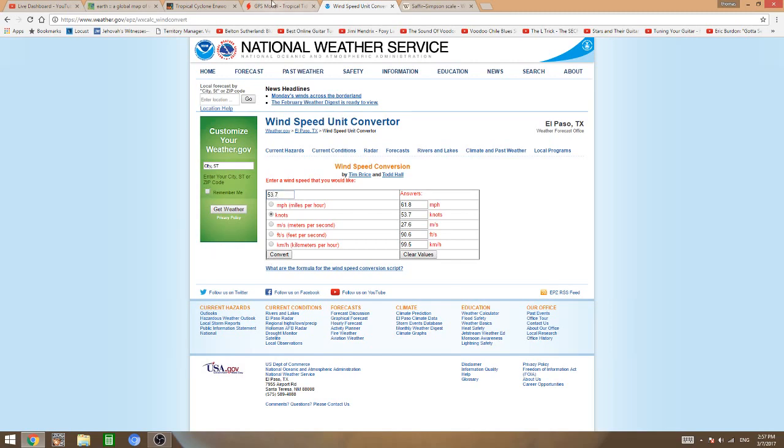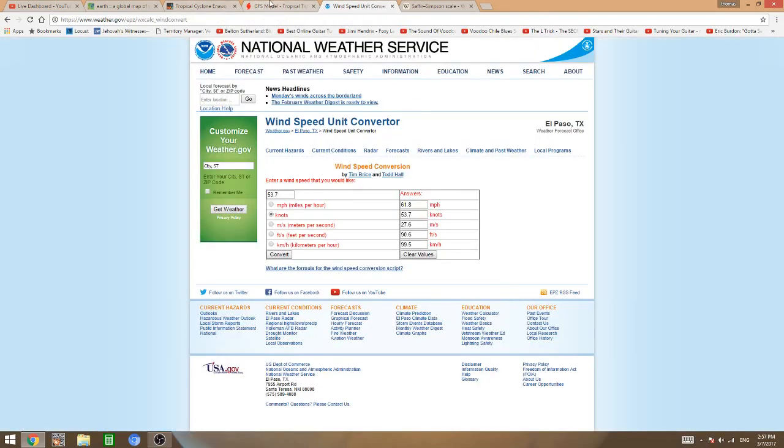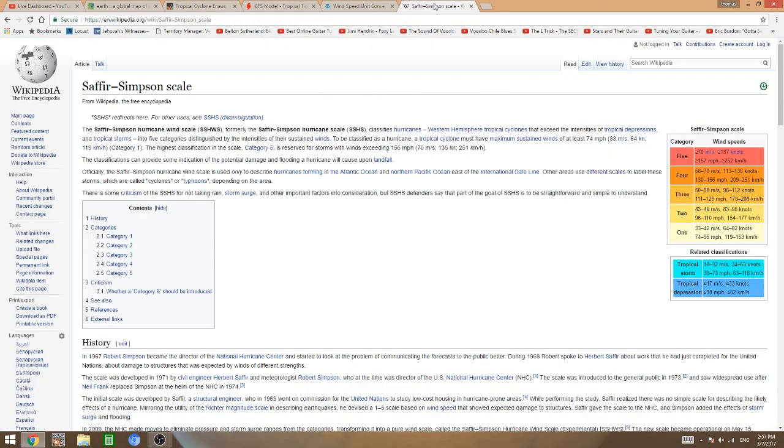Convert: 61.8. I would round that up because this is the high-end forecast, so I would round it up to 65. I wouldn't round it down to 60. On the low end, if it was 64, I would lower it down to 60. But because we're forecasting for the highest possible, giving a little room for error in this forecast, we're going to bring it up to 65. So that would still be a strong tropical storm.